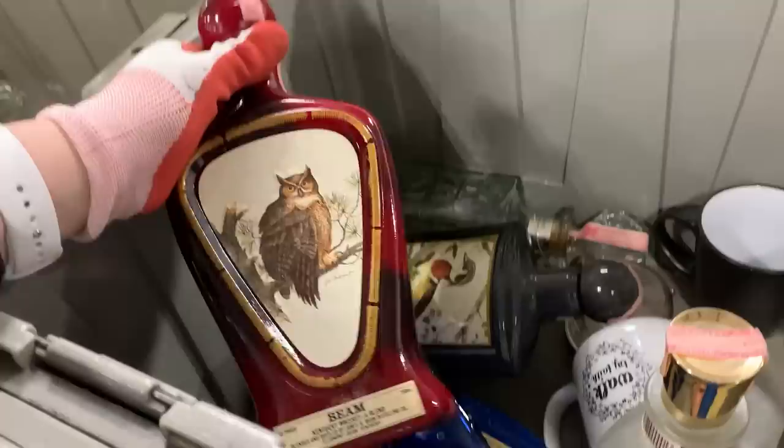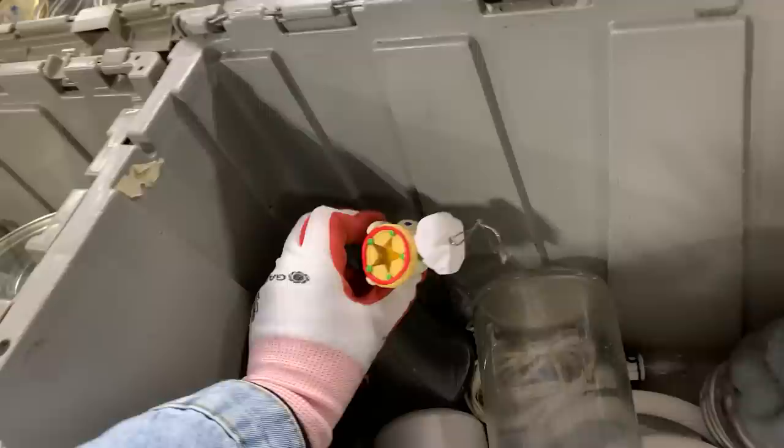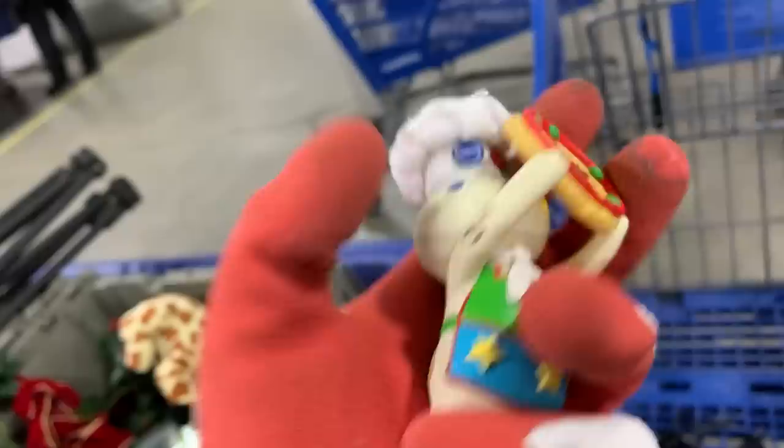Well, look at these old bottles. I mean, they were a nice whiskey blend and we don't do alcohol here. So let's look in here. What's this? A Pillsbury Doughboy Christmas ornament? Huh. Does it light up or something, maybe? Okay.